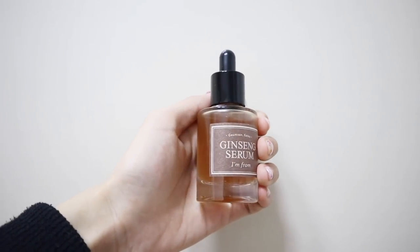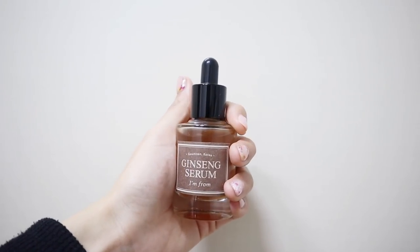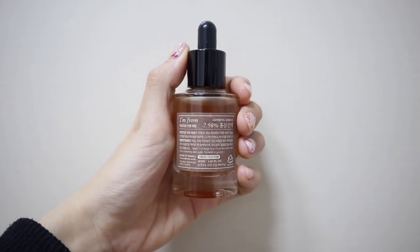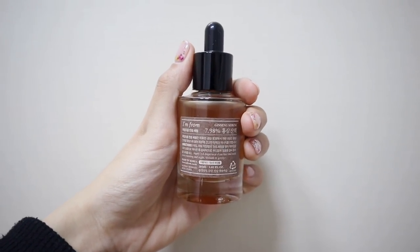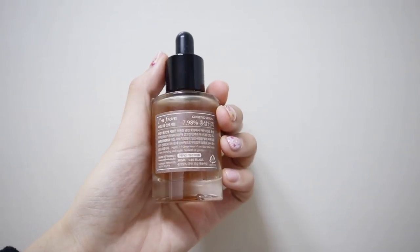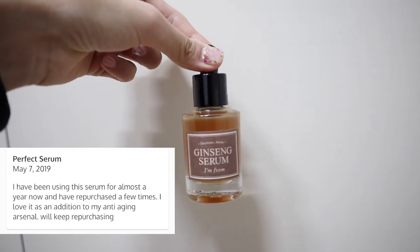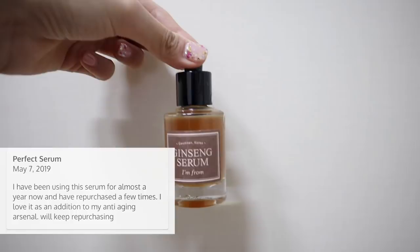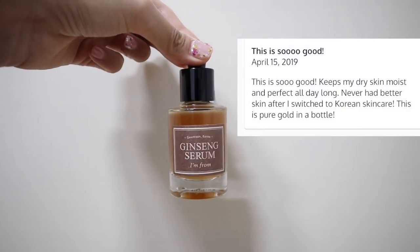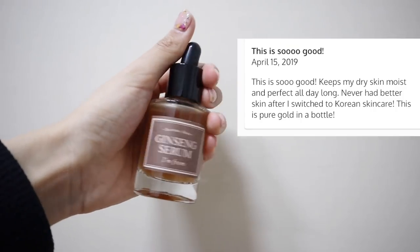You guys may not know, but ginseng is actually a superfood in Korea. So what better way to put it in a serum? And this is the I'm From Ginseng Serum. For those of you guys who are in the market for a serum and also want to try out a very traditional and also very famous ingredient in Korean skincare, definitely recommend this one. It is a little bit on the more herbal smell, so if that bothers you, then this one isn't for you guys.